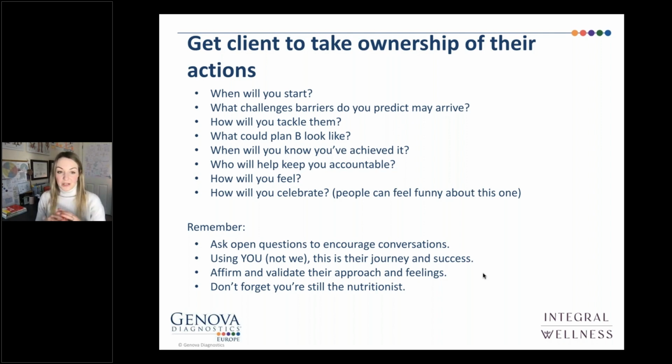As I've said throughout, make sure you actually affirm and validate some of their feelings and the approach that you're taking. Keep that positivity in there and really make sure they feel heard. And then don't forget, as much as I've used a coach approach example here, you are the nutritionist. So you're still the one that says, these are the protocol points that we need to work through. I often pull up 10, 12 different things that I know someone needs to work through, but I let them navigate the order that they want to work through them, because that's up to them. I know they need to do these 12 things, but it's up to them where they start and where they finish.